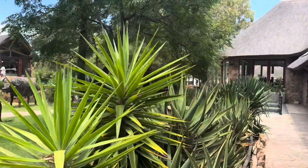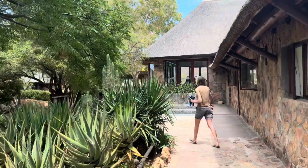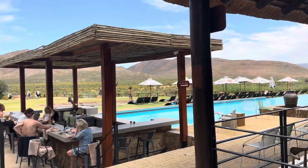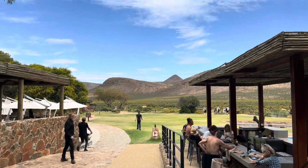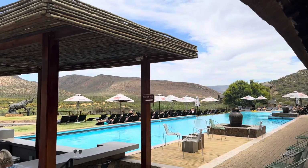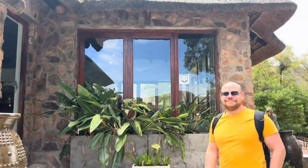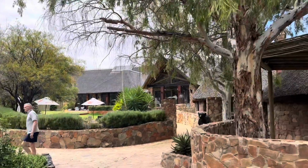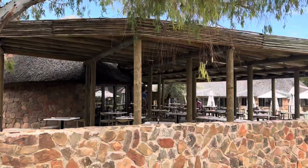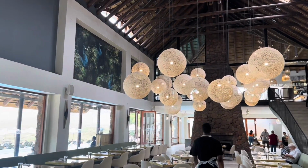Here are the grounds of the game reserve. It has one restaurant and it also has a little bar there. Here is the pool area, and that's a little bar next to the pool. The grounds are really beautiful and picturesque, as you can see. There is a fence between the pool and the rest of the game reserve to prevent lions coming to eat us while we're at the pool. Not that that would do much to protect us, but I felt pretty safe.